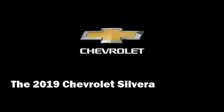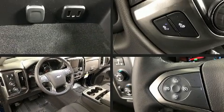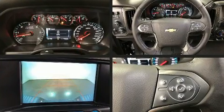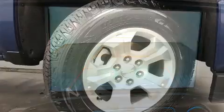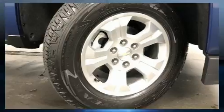This 4-door, 6-passenger truck is ready to drive off the showroom floor. Under the hood, you'll find an 8-cylinder engine with more than 350 horsepower, providing a smooth and predictable driving experience. 4-wheel drive allows you to go places you've only imagined.